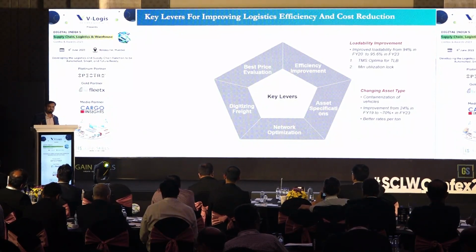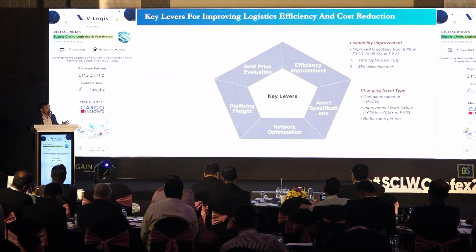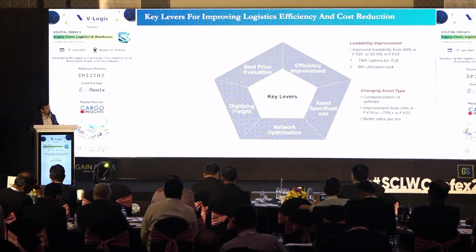Some of these are lightweight items. The containerized vehicles, the high cube containers and all that are really helping us drive more efficiency there, right? And also the chances of pilferage are lower.